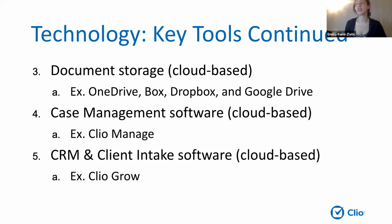So if we go over to the next slide, I want to talk about a little more technical tools as well that I think every firm should think about, especially as we're storing tons of documents. So if you're a firm collecting client intake forms from clients, where are you storing that information? You need to make sure that you have some sort of cloud-based document storage system, and also that you're managing your cases virtually through some sort of case management software.